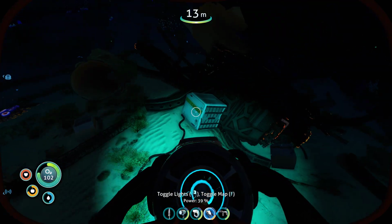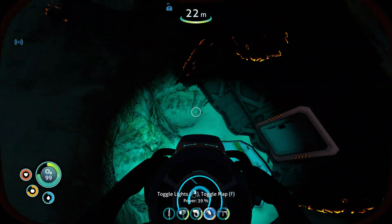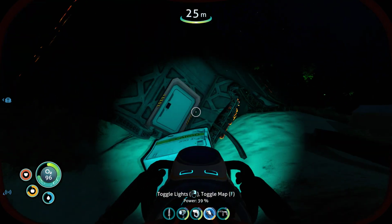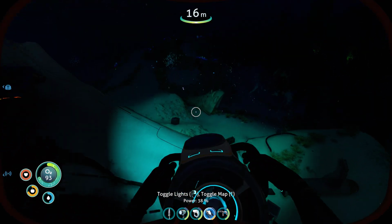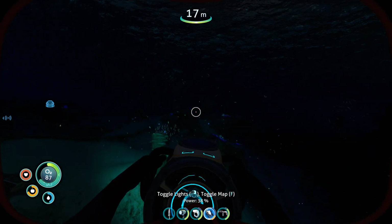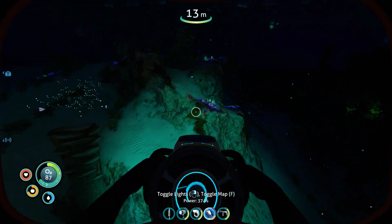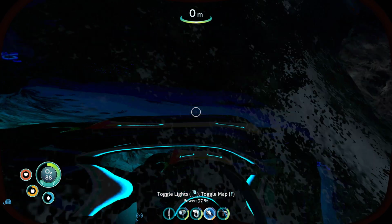Okay. Is this what we just looked at? I'm sure it is, isn't it? But this door is closed. Is this a different one? No, it's the same one. It's right next to it. Okay. Now, continuing on. Really needs to be daylight to do this properly.